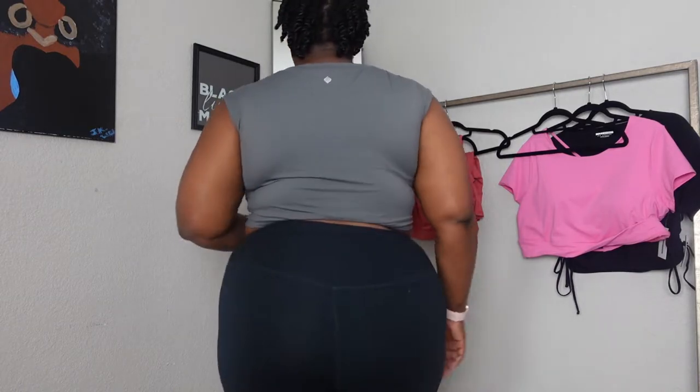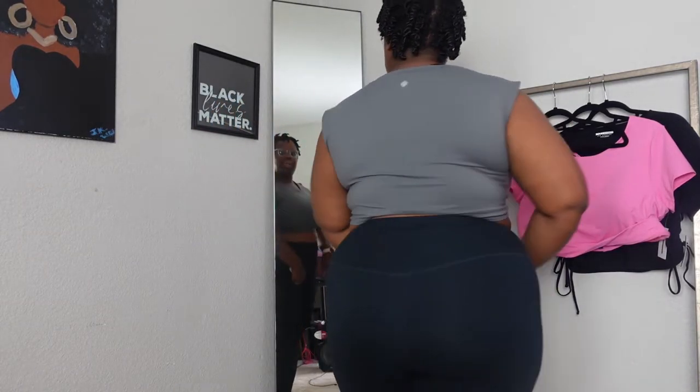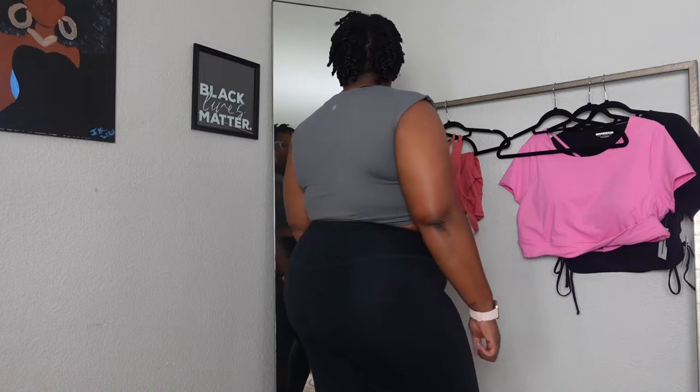Yes, this is really cute. I am very, very satisfied with this top. It's very different. It's very square. A square top. But literally, I would totally wear this to the gym. Totally. This is definitely my style.